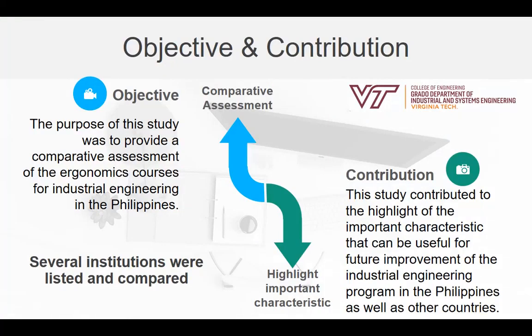So what's the objective and the contribution of the current study? For the objective, the purpose of this study was to provide a comparative assessment of the ergonomics courses for industrial engineering in the Philippines. And the contribution is that this study highlights the important characteristics that can be useful for future improvement of the industrial engineering program in the Philippines as well as other countries.